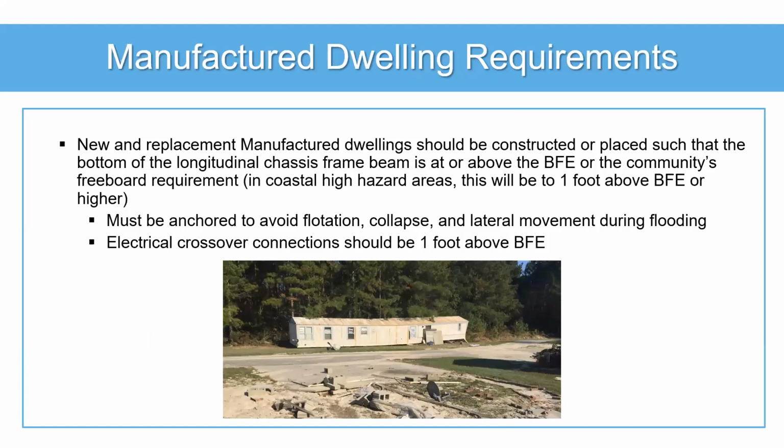When it comes to manufactured homes, manufactured dwellings, the same requirements are there. It's slightly different in Oregon, where the bottom of the longitudinal chassis frame has to be at or above the BFE or the freeboard. It's a little bit different than the top of the bottom floor in stick-built homes. And it's also important to remember in Oregon, in coastal high hazard areas, it has to be a foot above the BFE or higher already.